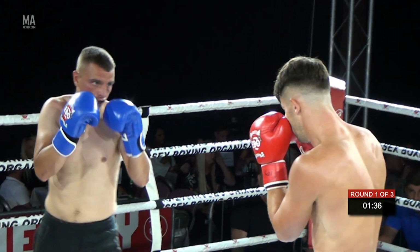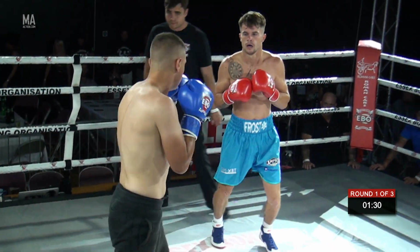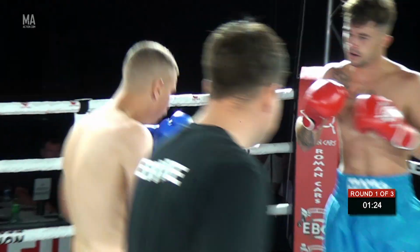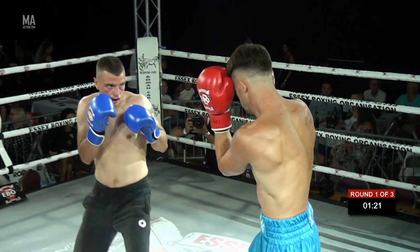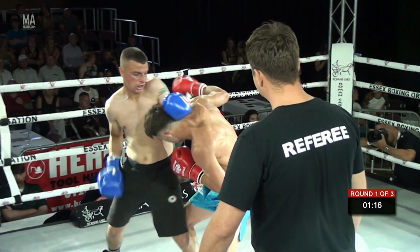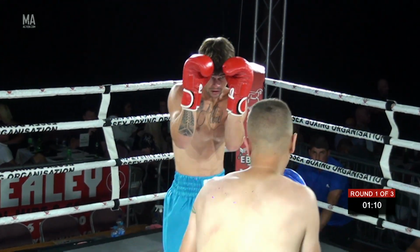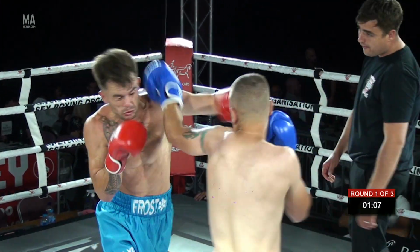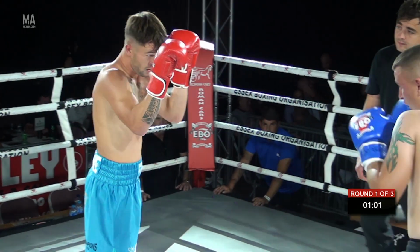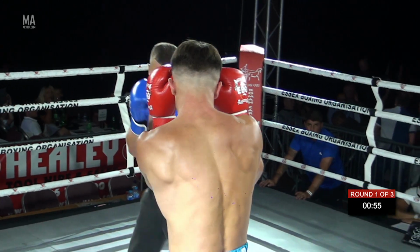Nice right hook from Frost there. Good solid right hand there by Phillips. Both stepping in with decent shots. Phillips just getting caught with a lead right hand there. And again, good work by Frost. Just waiting for him to make his move and then letting his shots go. Just teeing him up, picking his shots. Very tidy work.